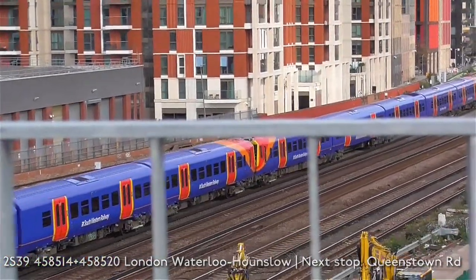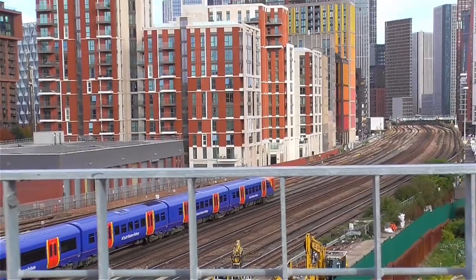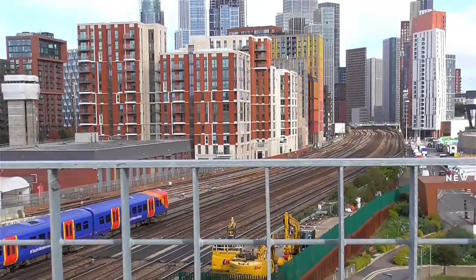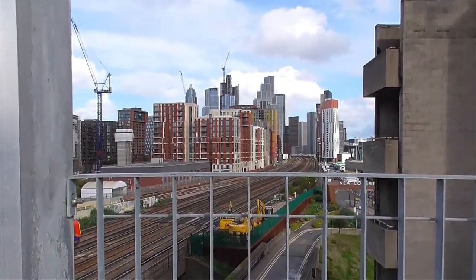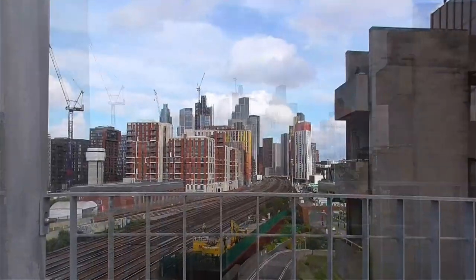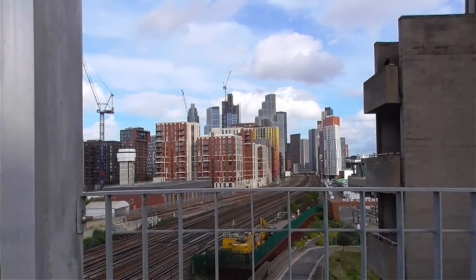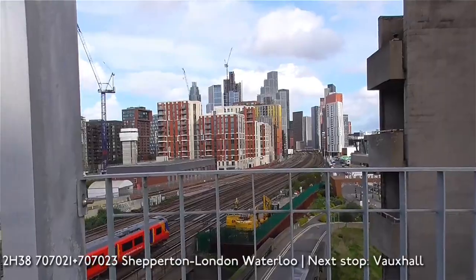458514 leads this one. 12x4.58, 520. Oh, we've got something else coming through as well. That sounds like a 707. Indeed it is, going from Shepperton to London Waterloo.